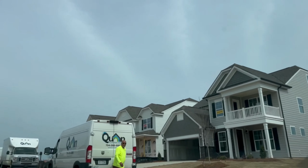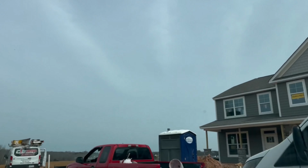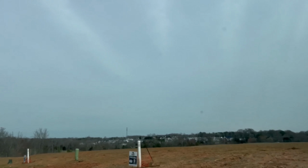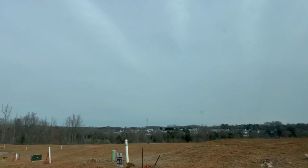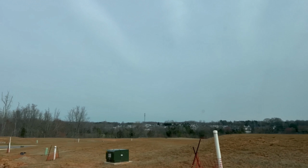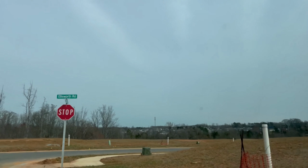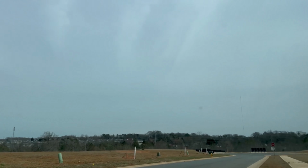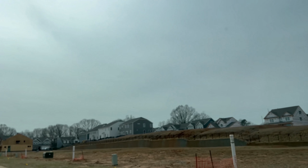This neighborhood will be small, and upon completion, there will only be about 76 homes. The community amenities offered are a dog park, walking trails, and a recreational area. So, like I always tell you guys, when the community is really small, most builders don't put any type of amenities in them. At most, they'll have a pocket park or a dog park, like you'll find in this one. So let me tell you a little bit about Mooresville, North Carolina.